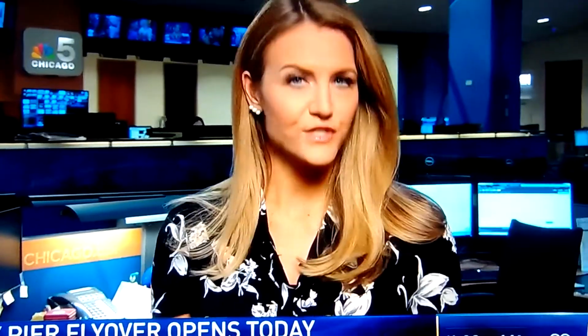The price tags on both of these lakefront projects are hefty. $60 million for the flyover, and just about half that for the 41st Street Bridge. With the flyover, though, state and federal funds were utilized, and by the way, a Chicago billionaire is paying personally for ongoing lakefront trail separation work. In the newsroom, I'm Kye Martin. Back to you.